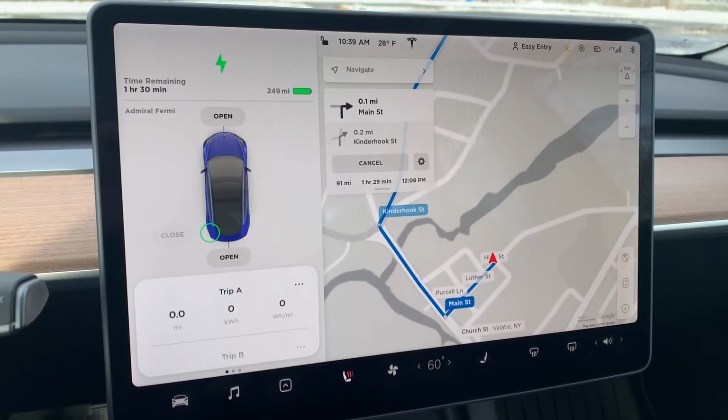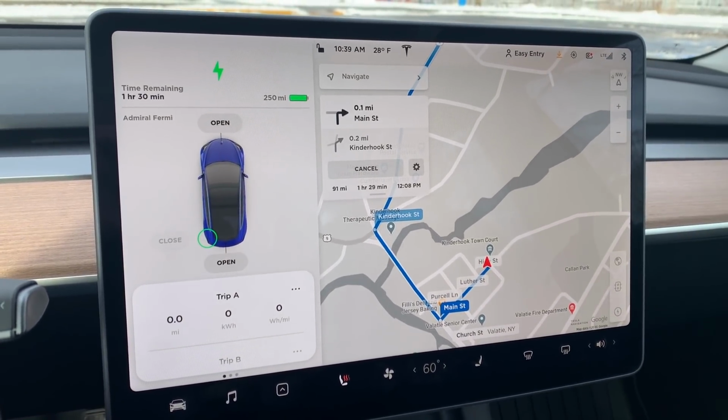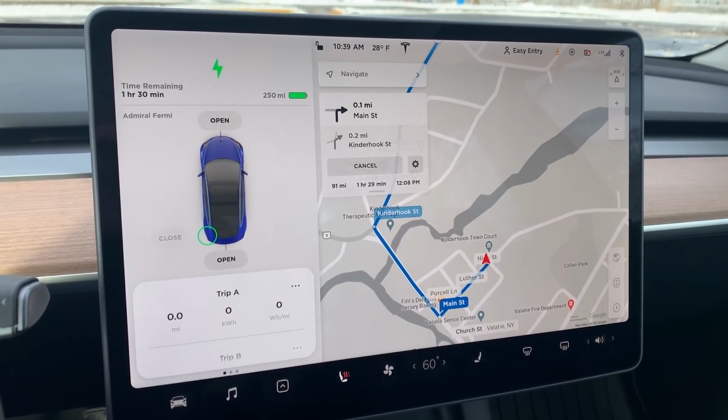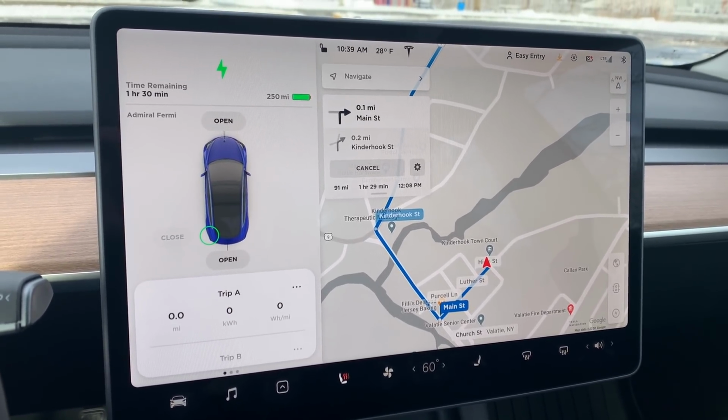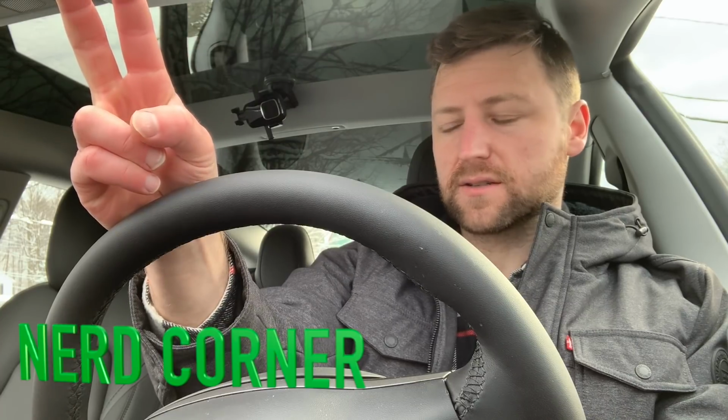So I need 1 or 2% more to get there, and then to get back to a supercharger, which is in a slightly different location. I think we actually have almost an hour left to charge, which really sucks. I don't know if I'm going to actually make it to 100%. The reason why is because it's 28 degrees Fahrenheit, -2 degrees Celsius out.